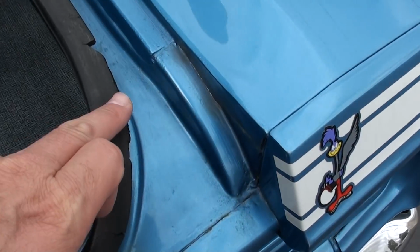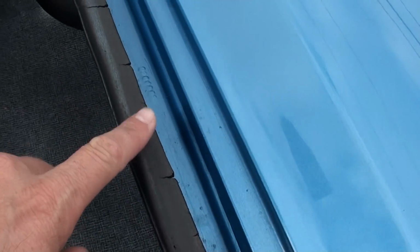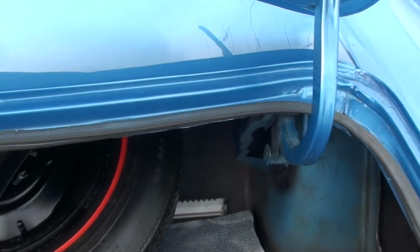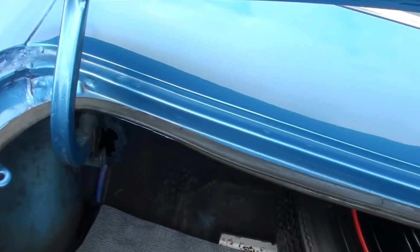Again, you can see this is your original B5 blue paint. I think that's your original, what do you call it, seal around the lip here. And again, you can kind of nitpick that. Cheap stuff to replace, but I like to see stuff like that because it shows me it's original. There's your original paint. Now again, all your original quarters in here.